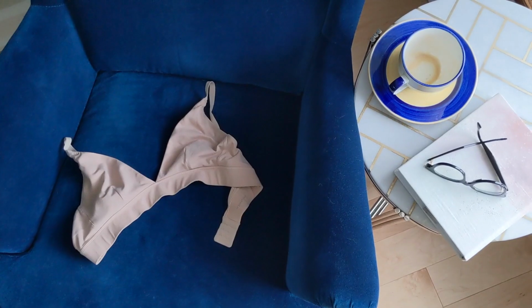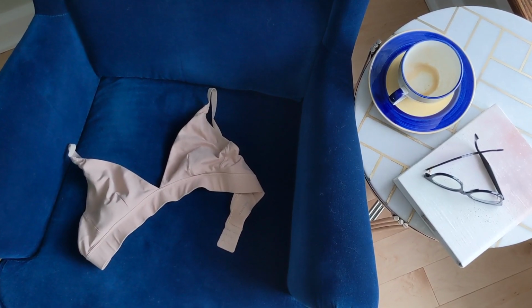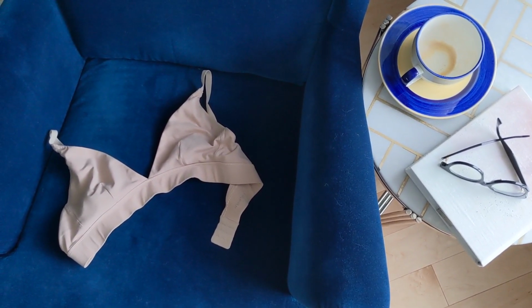One final piece that I like to include in my capsule, which I can't believe I never paid so much attention to, is unfussy, very comfortable underwear. Ever since I was introduced to Organic Basics and discovered their cotton triangle bra, that is pretty much my go-to on comfortable days.